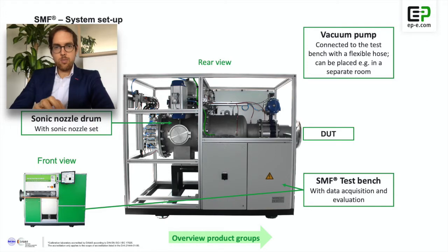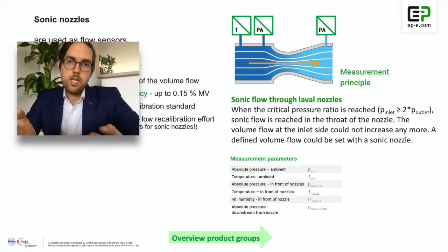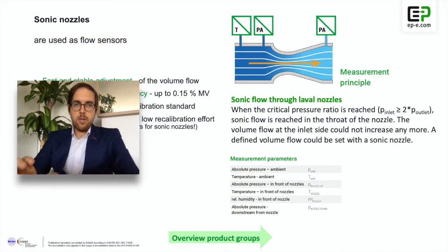At other customers or at other products, you need some cranes, you need a lot of engineers per hours to make service. But here to access the nozzles is fairly easy because of our well-designed system. And here we see now again a sonic nozzle in a little bit more detail.